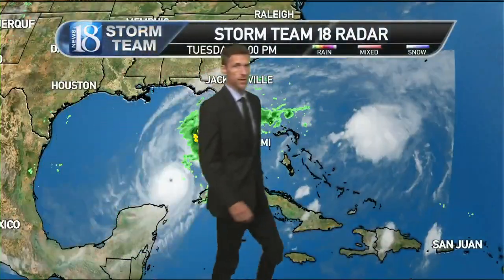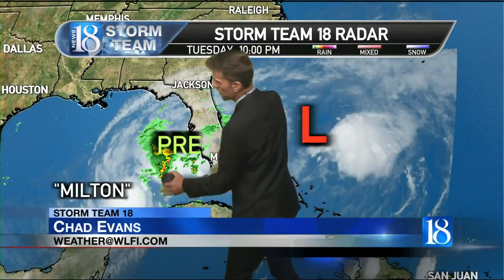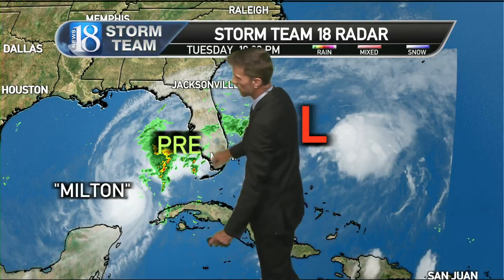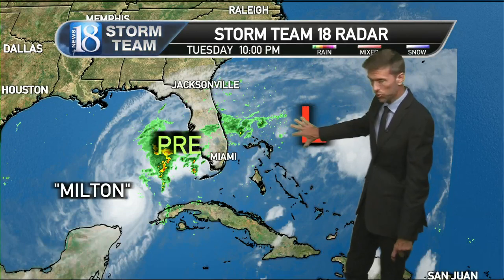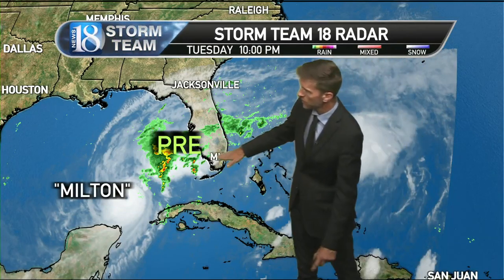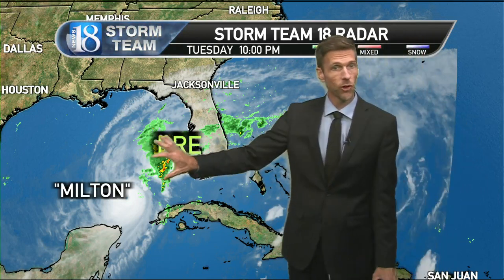Yep, there's Milton right there, easily seen in the Gulf of Mexico, just northwest of Cuba. There's the predecessor rainfall event coming into Florida. We've had one round of rain with this, which may become a tropical depression or storm as it moves out of the way. Some parts of greater Miami have had more than 10 inches of rain, and this is only going to add to it.